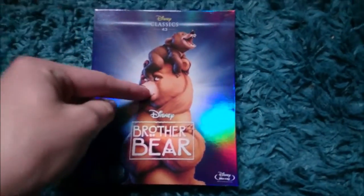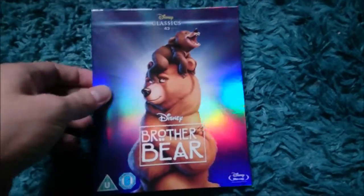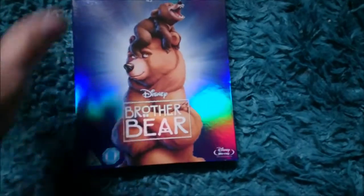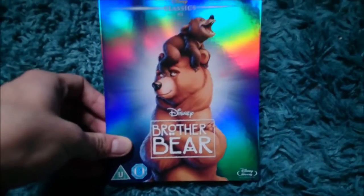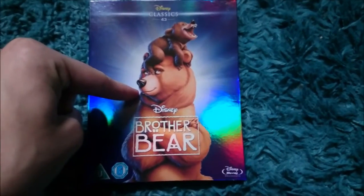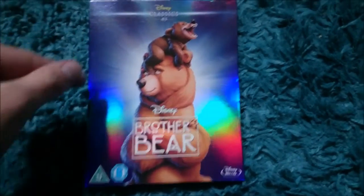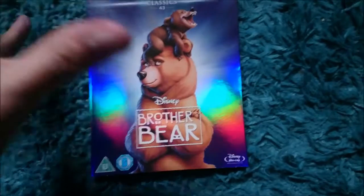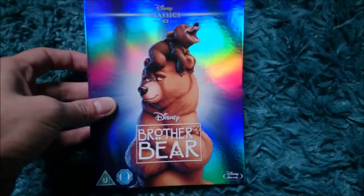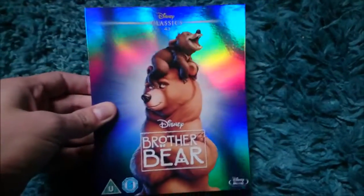Brother Bear. In my opinion, this is the second most underrated after Basil the Great Mouse Detective, because I just love it. But I will say, what did they do with the aspect ratio of this film? If you've seen the Blu-ray, the beginning has a really weird aspect ratio. It's like got black boxes on all sides. But yeah, apart from the aspect ratio, it's great.